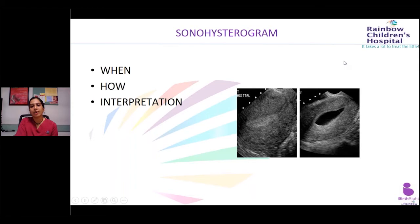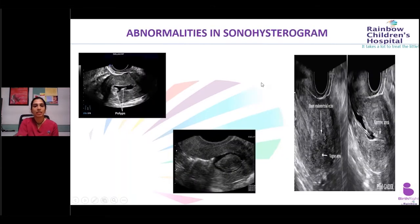If it's irregular and something is popping out, it might be an irregular endometrium or a polypoidal endometrium. Or if you can see any uterine abnormalities like a subseptate uterus, or if you see two cavities, it might be a bicornuate uterus or a complete septum. All these things can be diagnosed in one shot as an office procedure. These are the abnormalities which we generally look for in sonography.